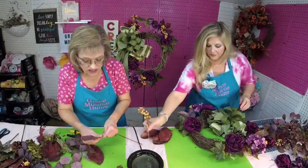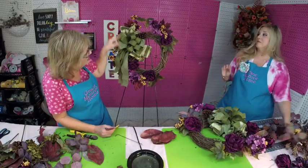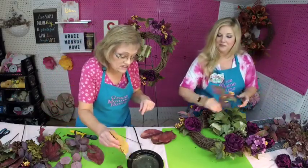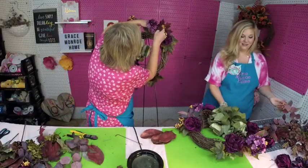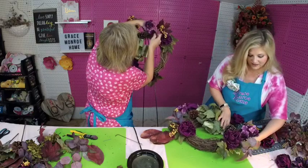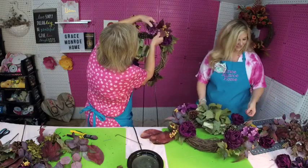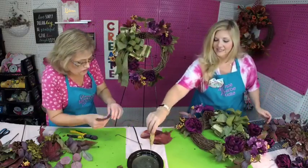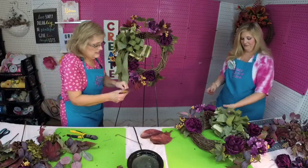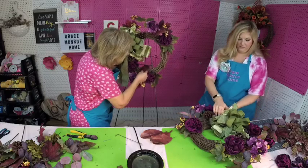Okay, I've just sprinkled my berries around the outside, and now I'm going to use some of my magnolia leaves, and I'm just going to kind of put those around. Bring them right in here.